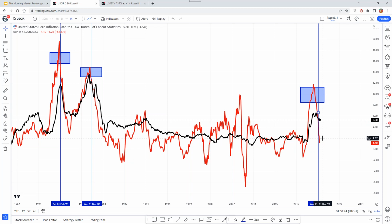And if it pulls the core CPR with it, if inflation is starting to trend down, then I think we're pretty much near the apex of the rate hiking cycle. And if we're near the apex of the rate hiking cycle, well, then the dollar kind of loses its support, right? Let's take a look at the dollar in a little bit more detail here.